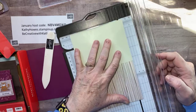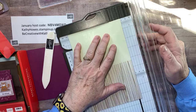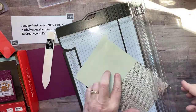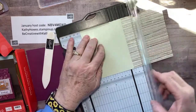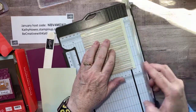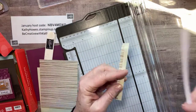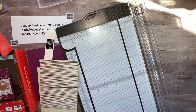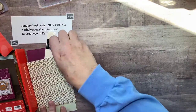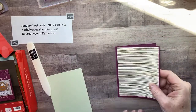So I'm going to cut this down. Now this is the 5.5 side. I'm going to cut it down to 5 1/4. So just take 1/4 of that off this way. And then I'm going to cut this down to 4 inches on this side, and this one down 4 inches on this side. And then I can use those two pieces. The only part that is a waste are these two little strips here. I'm going to throw those in the trash.